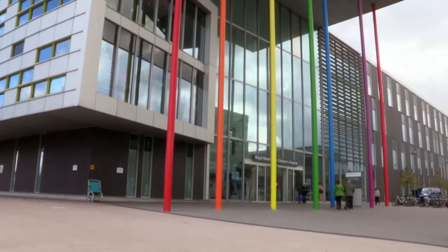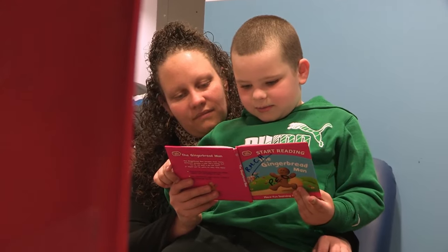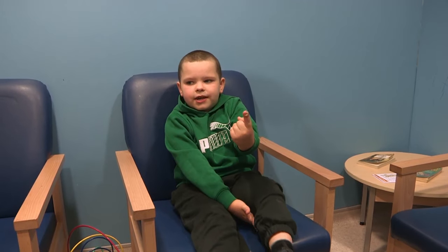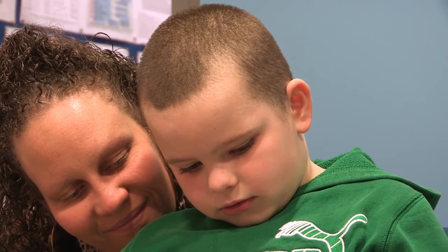In the accident and emergency department, the team are ready for their next case. Let's meet him. 6-year-old Rio has come to accident and emergency with a little problem on his hands. I've got a forward finger. Oh yeah, that is a problem. And it's a bit strange. It does look pretty odd. So how on earth did that finger end up like that?